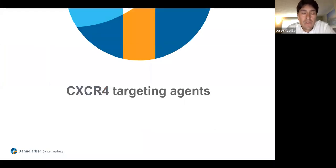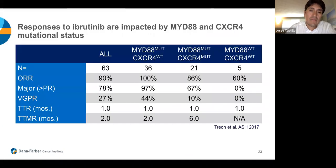Now, CXCR4 becomes a target. Not only was it a development in terms of the understanding of the biology of the disease, but now it becomes a target. What prompted our interest was the fact that when patients with Waldenstrom's with CXCR4 mutations get exposed to Ibrutinib, they do benefit, but just a touch less, right? So 100% of patients respond when they don't have CXCR4 mutations. About 86% of patients respond with CXCR4 mutations, just a little bit lower. 97% had major responses without CXCR4. With CXCR4, 67%, just a little bit lower. In VGPRs, 40% without CXCR4, 10% with CXCR4.